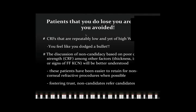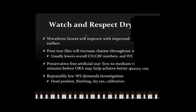One observation I've certainly found is that you have to watch and respect dry eyes. Dry eye will wreak havoc with your waveform scores. It'll certainly improve with an improved ocular surface, as David discussed with the concept of the reflectivity that is taking place, and the capturing of that reflected light. It's going to capture much more crisply, and a lot more light is going to be captured on a solid, smooth ocular surface. A poor tear film will disperse that light. It's going to increase the chatter throughout the waveform. It's going to usually lower the overall scores that you see and the waveform score as well, in addition to CRF.